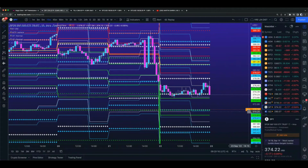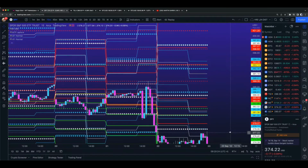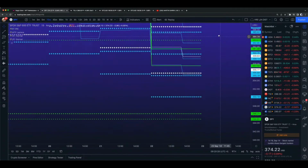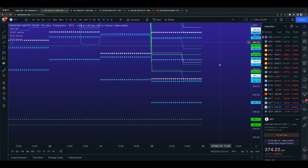All right. Back over to the VRE. Yep, they're pushing it up above that 1SD. And then we got this monthly level here too. What is that? Yep, S2, I believe. So the monthly S2, where's the S3 at? There it is down there at 346. Bottom of the weekly at 344.